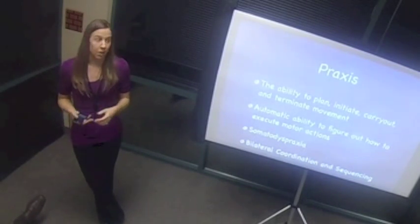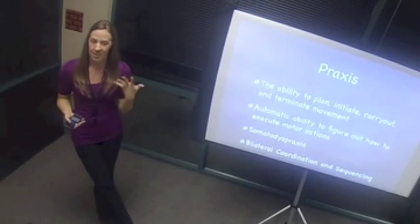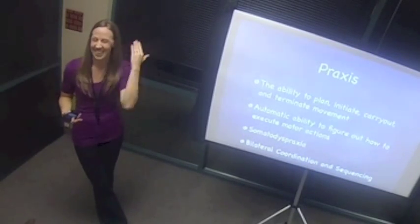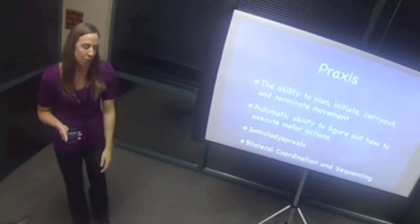Or on the flip side, I didn't get my movement today. I gotta go. I gotta move. This is an innate thing, and you telling me to sit in my chair isn't working for me. I gotta get going. My body's telling me I need to get going. So that's a big piece of where some of our kids are.